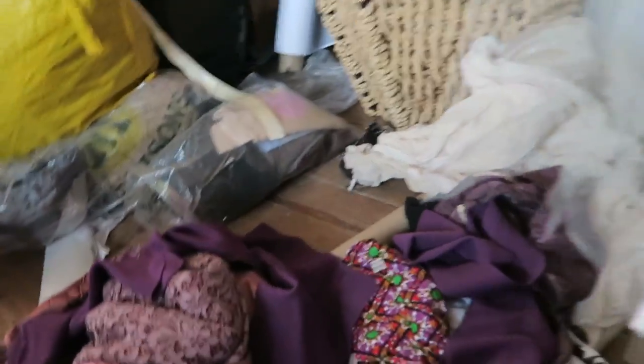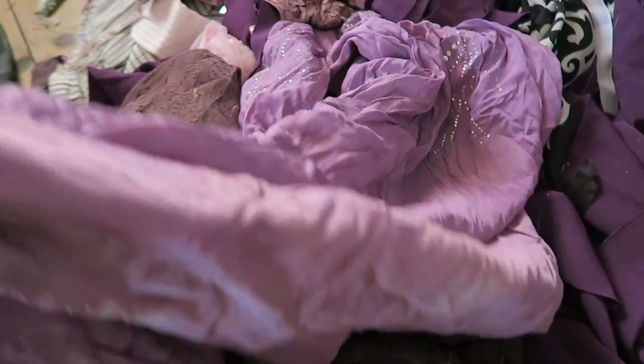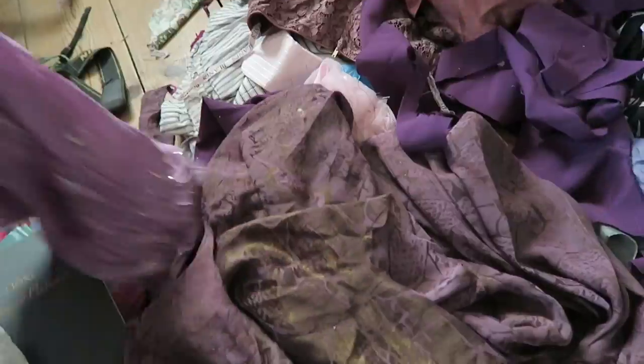I might still use this lilac, it goes really nicely, or I might just save that for another item because it does have a good solid drawstring already attached, so I might turn that into a skirt actually. So we'll see how we go.